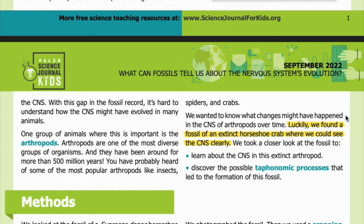We wanted to know what changes might have happened in the CNS of arthropods over time. Luckily, we found a fossil of an extinct horseshoe crab where we could see the CNS clearly. We took a closer look at the fossil to learn about the CNS in this extinct arthropod and to discover the possible taphonomic processes that led to the formation of this fossil.